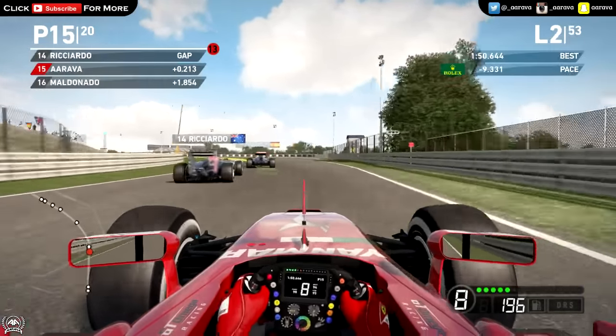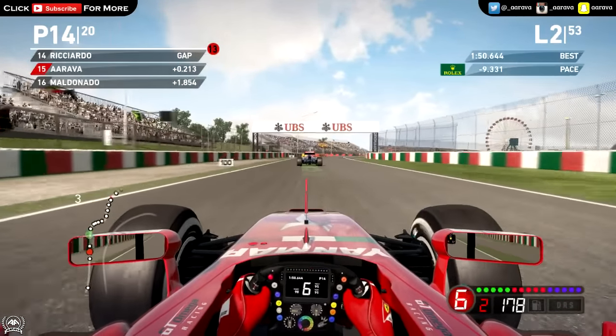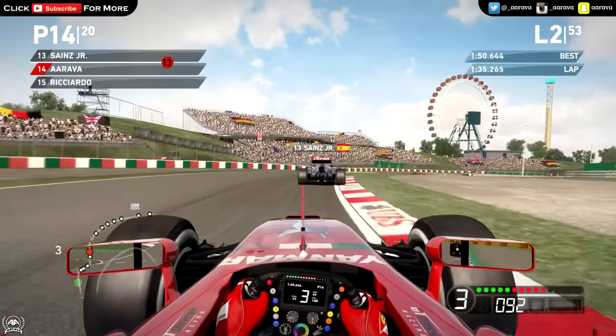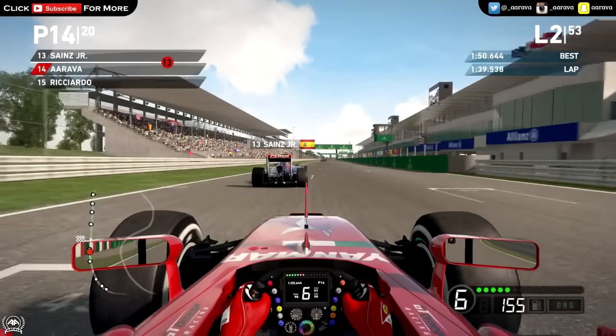And now through 130R, he gets squeezed out by Carlos Sainz as he tried to make a move there, and that's what I was sort of talking about right before, that the AI, when they try to make a move on each other, they seem to kind of slow down to 130R if they can't make the move. So that was quite an easy move, maybe not what we want to see, but hey ho, we can't really do too much about that.